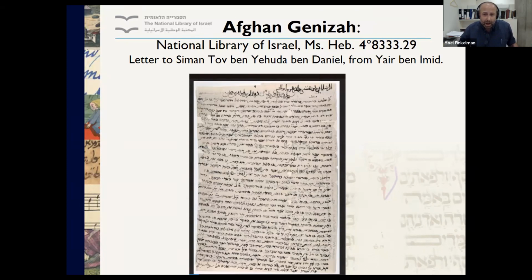This is a letter to Siman Tov ben Yehuda ibn Daniel from Yair, his brother-in-law. And it is part of the so-called Afghan Genizah. A little bit of background on that. We're dealing here with a letter from the 12th century, from the so-called Silk Road. The letter was sent to the city of Bamyan in today's Afghanistan, most famous for the Taliban blowing up the Buddhist statues in the city of Bamyan.